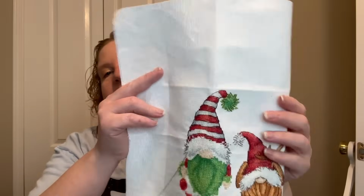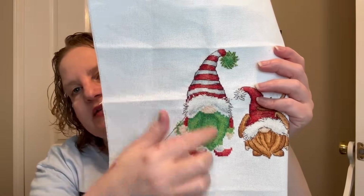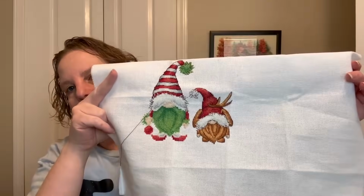So when this comes out again, I will keep working on back stitching the Grinch here, and then I will move over to the last gnome over there. Okay. 2 more projects. Next up is my Whip of Shame for the month of February.